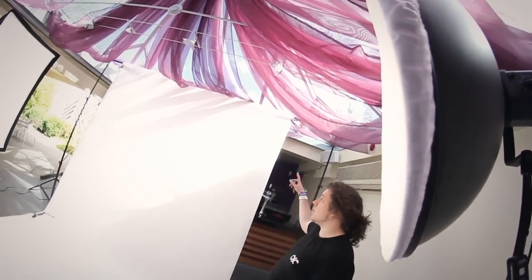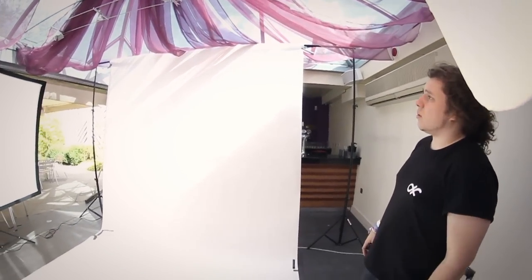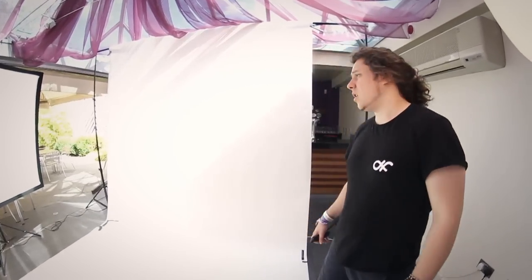And then we've got just a nice standard paper backdrop, which seems to have ripped a little bit because somebody put the things on the wrong side. But yeah, that's about it. Probably change these around maybe for some umbrellas later on.